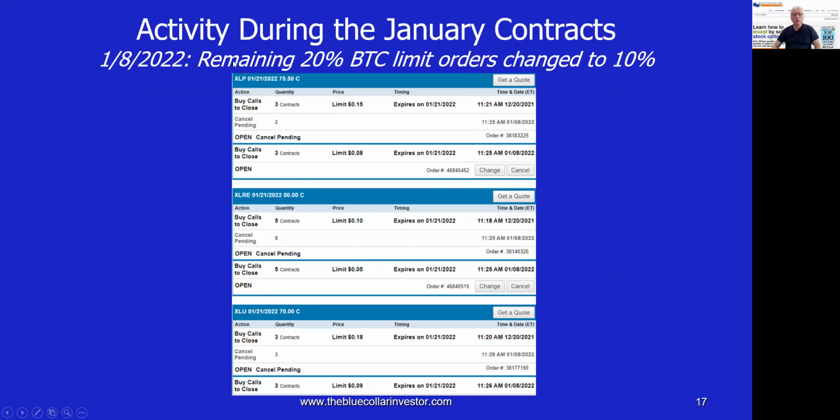Now, the next day, the 8th, what I did was I changed those 20% buy to close limit orders that were still remaining. So 3 out of the 4 were still remaining. I hadn't taken any action on the other one, but I changed them to 10%.